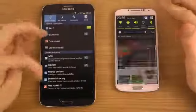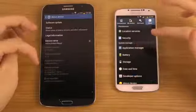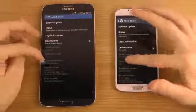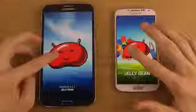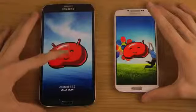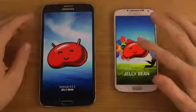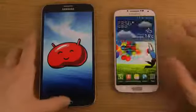We can go into the settings area here and check it out. See here, okay, I do actually have Android 4.2.2, but I do still believe that I installed a newer version here. See here, yeah, you get Android 4.2 there at the bottom of the page. So yeah, a quick look here, a browsing comparison if you want to see anything specific.